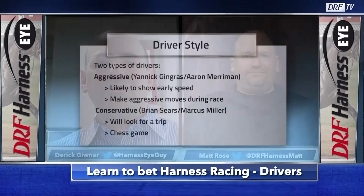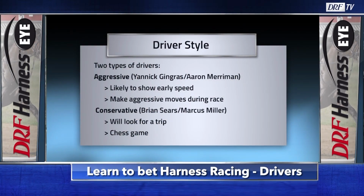Now we know how to find the drivers in the program and how good they might be as far as win percentage or UDRS. Let's take a look at our next slide where we could talk about the style of the different drivers and how they race. And there's really, as in most things, two types of styles here. You can either be aggressive or you can be conservative.